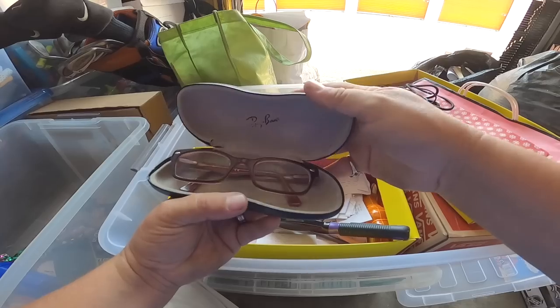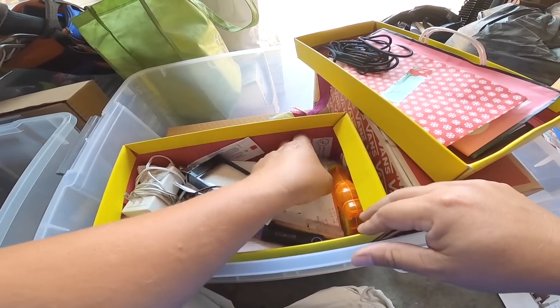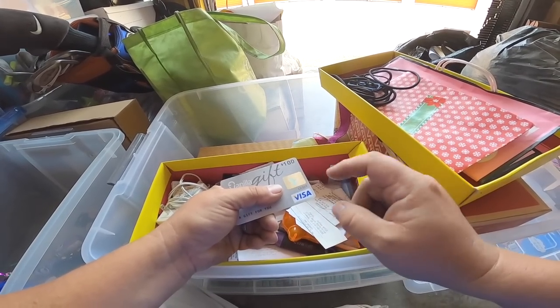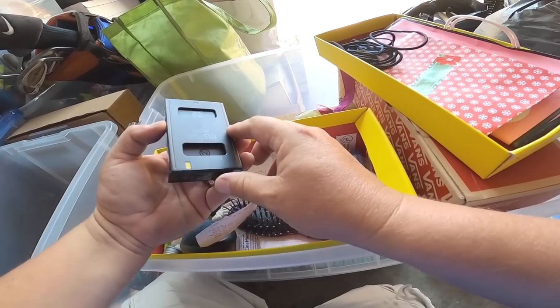This is garbage. Okay. Alright. Oh, jeez, we gotta go through all this stuff. Because check this out. Look at that. It's a gift card for $100. I'm gonna try that too. See if there's anything left on it.